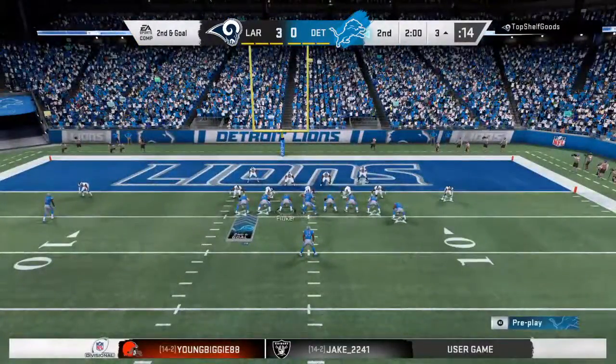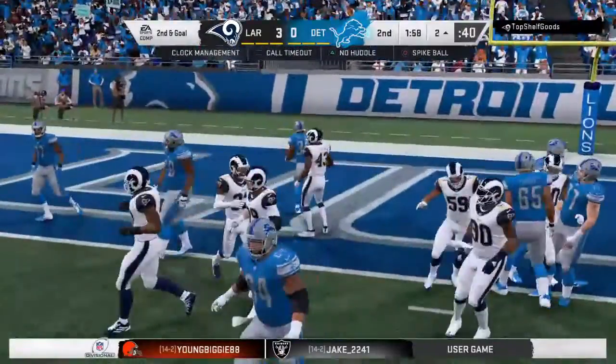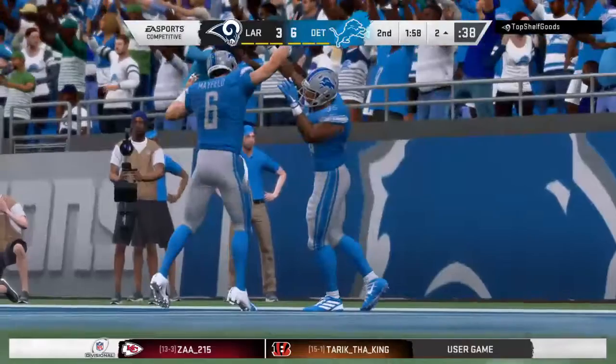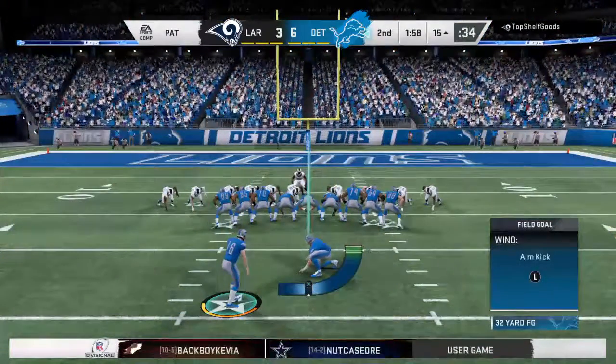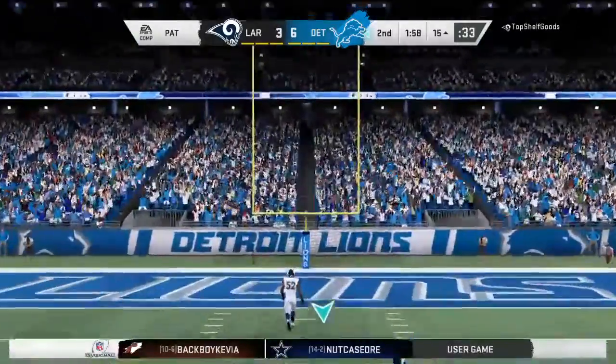They'll try to run this one in. And he is into the end zone. Touchdown, Detroit. A 3-yard touchdown run. And the Lions have taken the lead. And they're able to run it in.